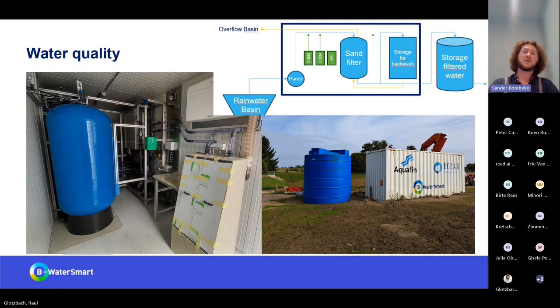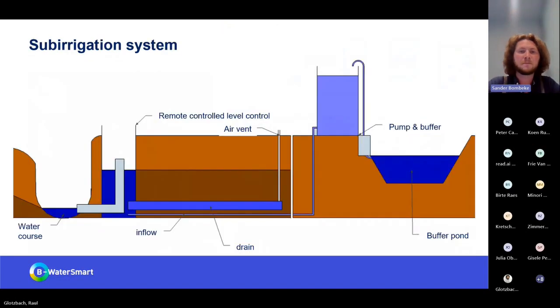Now, after passing all this, we really can just start reusing the water, and then we go to the sub-irrigation system, because there also we sort of build out of the box. We took a drainage system and we are actually using it the other way around. We are using it to get water into the ground, not water out of the ground. So you can go to the next slide.